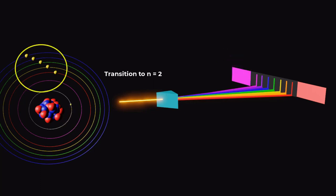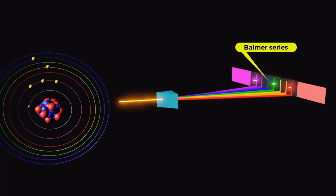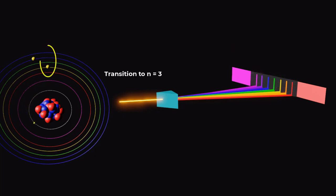When an electron jumps from the third or higher energy level to the second energy level, visible light is produced in the form of red, blue, green, and all other visible colors of light. The set of these colors is called the Balmer series. When an electron jumps from the fourth or higher energy level to the third energy level, the Paschen series is produced.